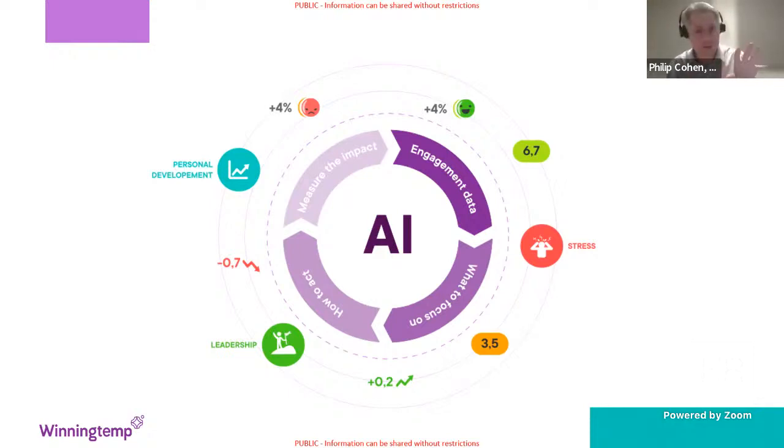What we happen to do in Winning Temp, and I know there are other solutions that do this, some do, some don't, is we anonymize the data. That way, it gives everybody in the team a chance to be as open and honest as they possibly can, but also creates a sense of inclusivity as well. It means that everybody in the business, everybody in the team, has an equally valid opinion. As a manager, you're not really fussed where that feedback's coming from. All you care about is what's going on in your team. What do I need to know to be able to do a better job of managing the team right now?